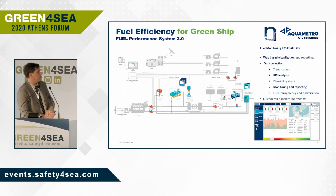For the fuel efficiency, as we have said, if you can reduce the fuel consumption, then we never have this emission. We have a benefit, of course, cost-wise, and also in environmental impact, by not using these kinds of fuels.